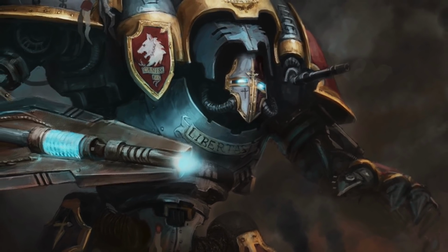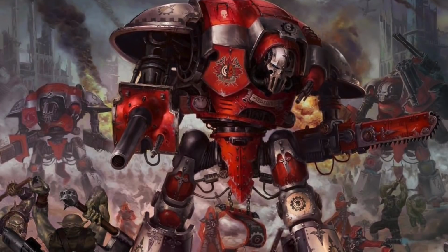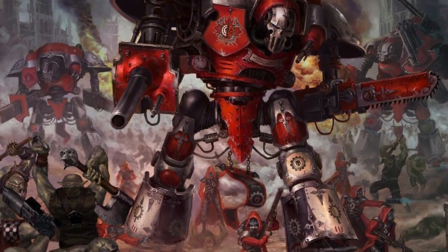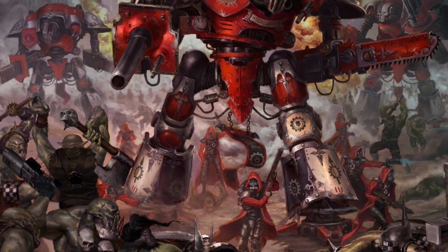The following are the most common found within the current 42nd millennium. Let's begin with the Knight Paladin. The Knight Paladin are a common sight in the Imperium of Man's armies, most often seen surrounded by supporting Scutarii legions or Astra Militarum regiments.